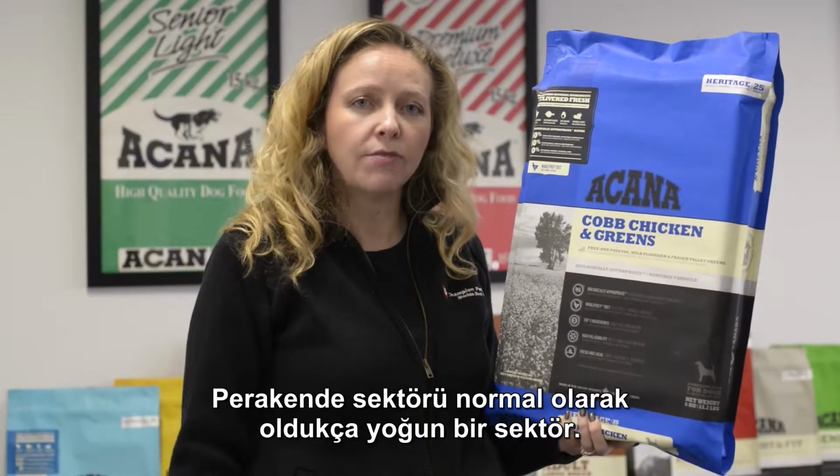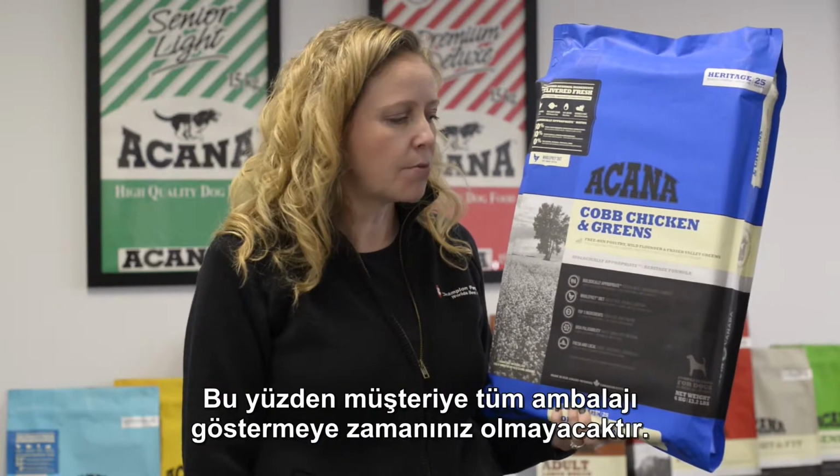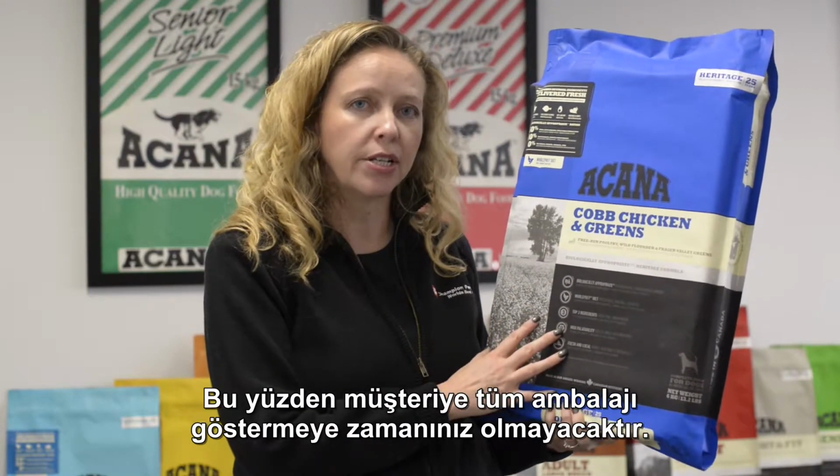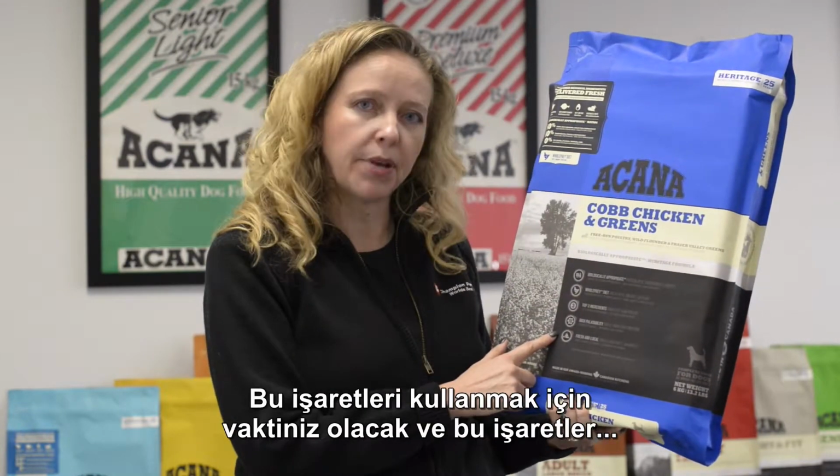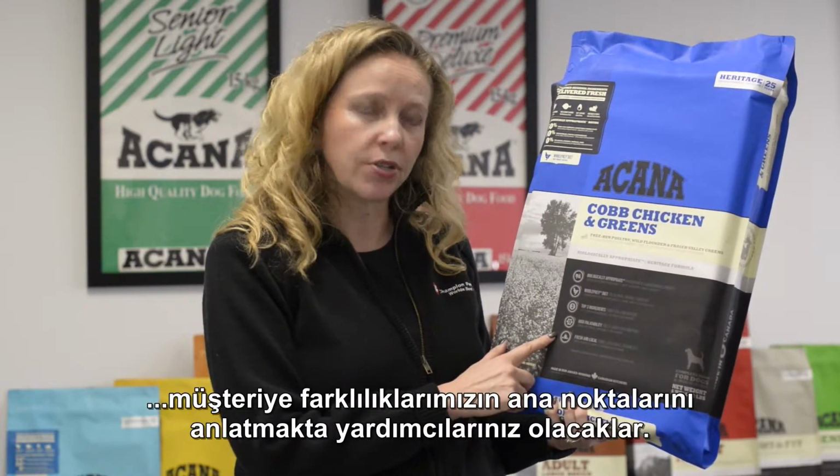So the retail environment is normally fairly busy, so you might not have time to take your customer through the entire package. But what I'll do is I'll just show you the icons at the bottom of the bag, and you can decide whether you want to use them or not.